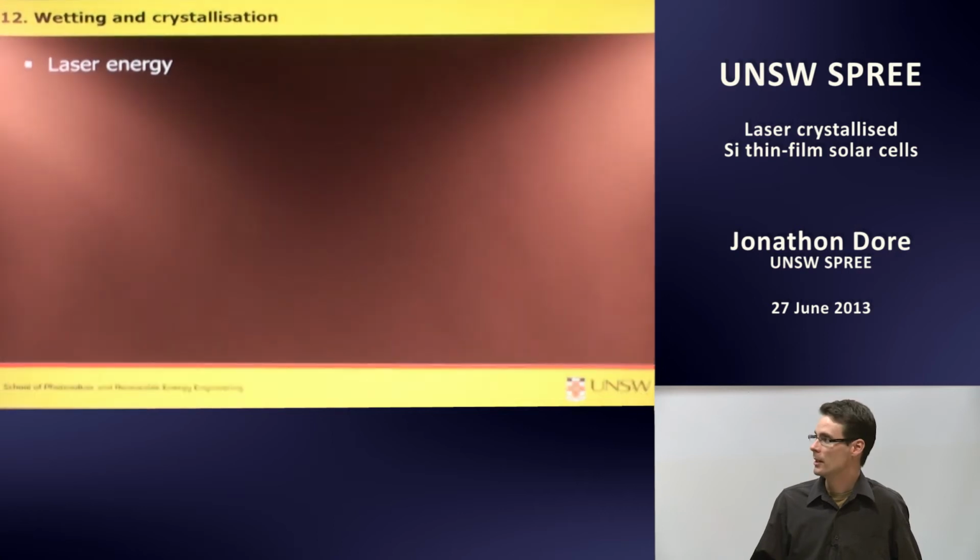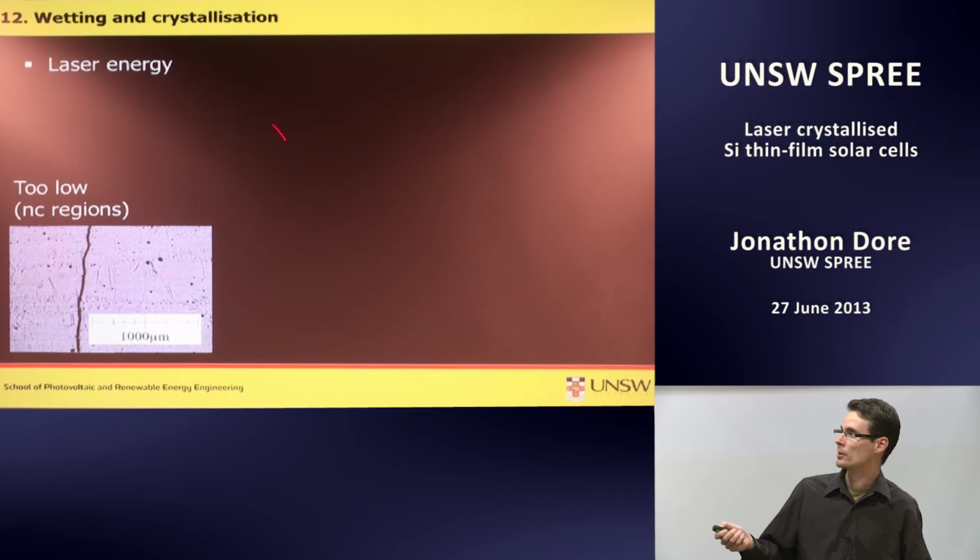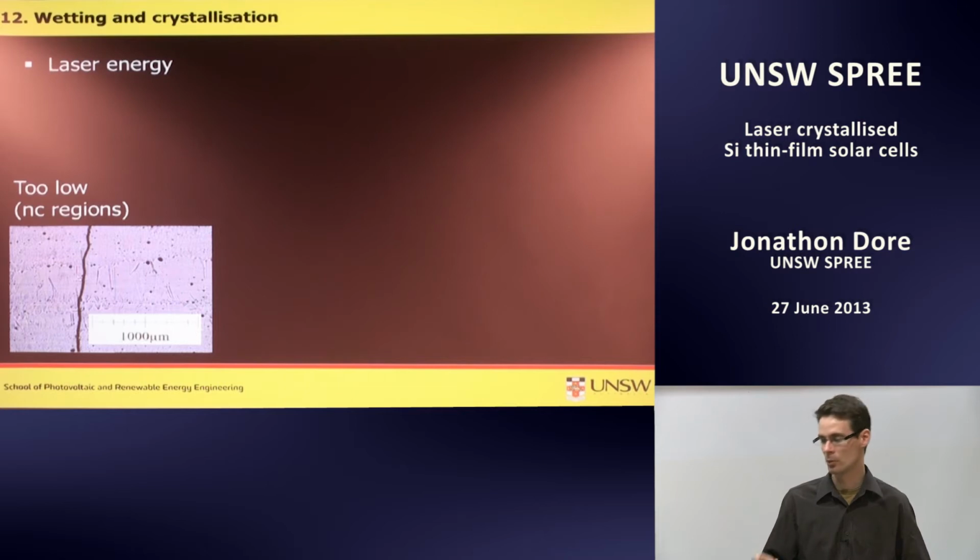And what we see here is that there's a few different modes. And looking at firstly what laser energy we use, we can map out a process window, because essentially the only way you can assess the properties as a wetting layer is to see how large the process window is between the point where it begins to crystallise, which is here, and you can see if you're too low, you get these nanocrystalline regions, and it's really not the large grains we're looking for. You see some large grains in the middle here, but it's not really a regime that's good for us.